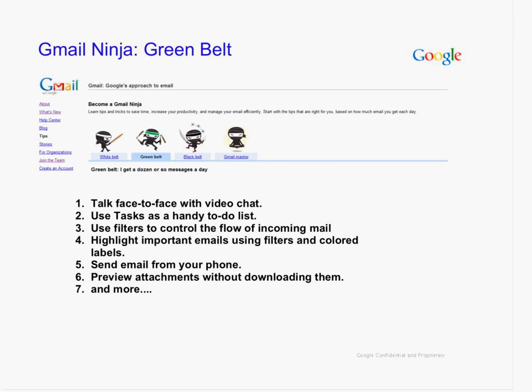We did talk about using Gmail on your phone, and sending and receiving email on your phone is one of those things. If you get a dozen or so messages a day, some of them might be pretty important. You might want to access them right on the go. So that's something. Previewing attachments without downloading them. Many times you just don't want to go through those extra steps of looking at that, downloading that PDF, or if you're working on the school's computer in the library and you can't really download files, but you still want to look at those notes that your friend sent you, you can just click on View as HTML. And what this has done is it's actually translated that file into a format that you can read right on the internet.